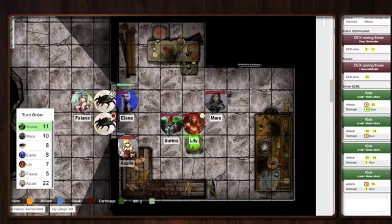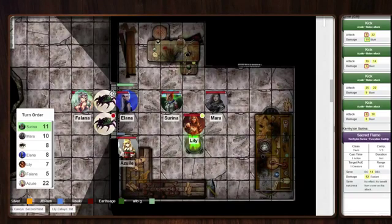Serena is going to try and use Sacred Flame on this one, and then move out of the way so Mara has a clear shot on that guy. All right, so Sacred Flame on which one? The upper or lower? Upper. Okay. And it does not have an attack roll. Yep, does not have an attack roll, so I just have to roll a dex save.